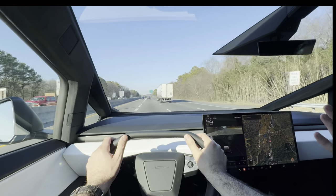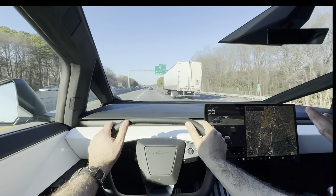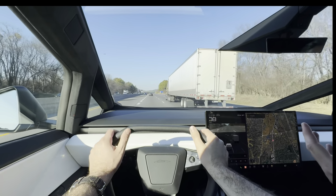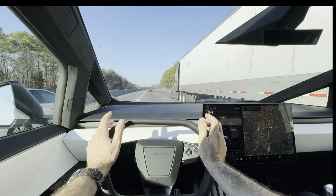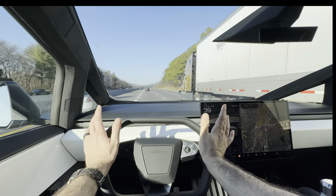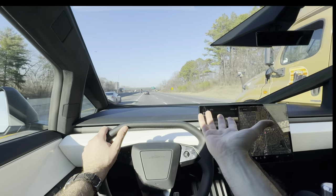I do want to be clear with the viewers. If they made the Cyber Beast first, we would be in a Cyber Beast. If they made the single motor, we would be in the single motor. If they said you could only buy the Cyber Beast, we'd be driving that right now. And then we'd all be giggling how crazy fast it is. But reality is, I just want to make it clear, it's overkill.